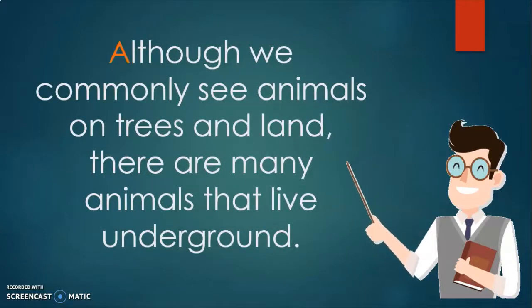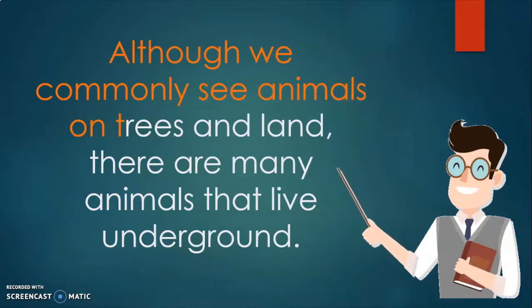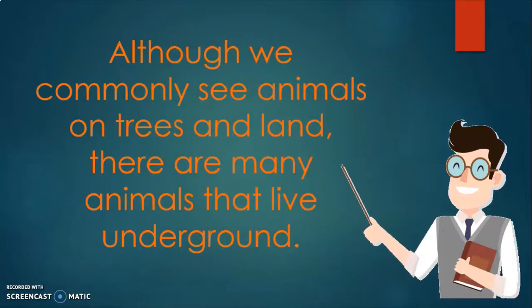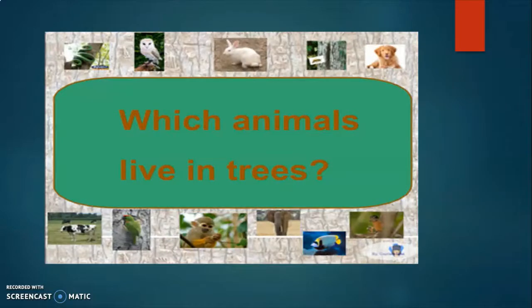Okay. Although we commonly see animals on trees inland, there are many animals that live underground. So, are you ready to learn it? Let's go! Now, which animals live in trees? Here we go.